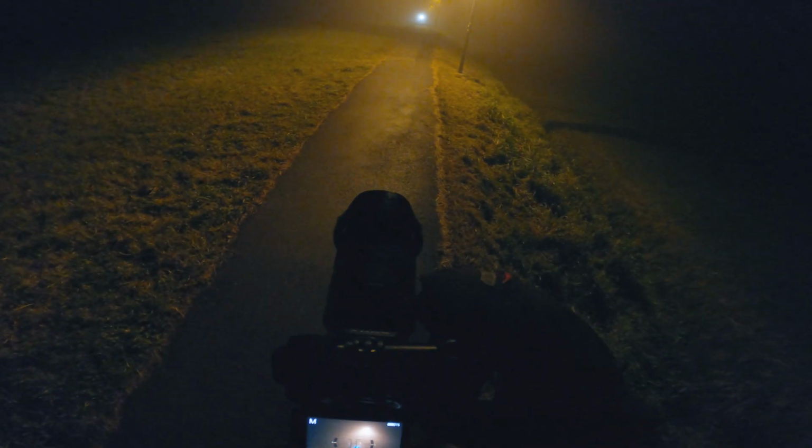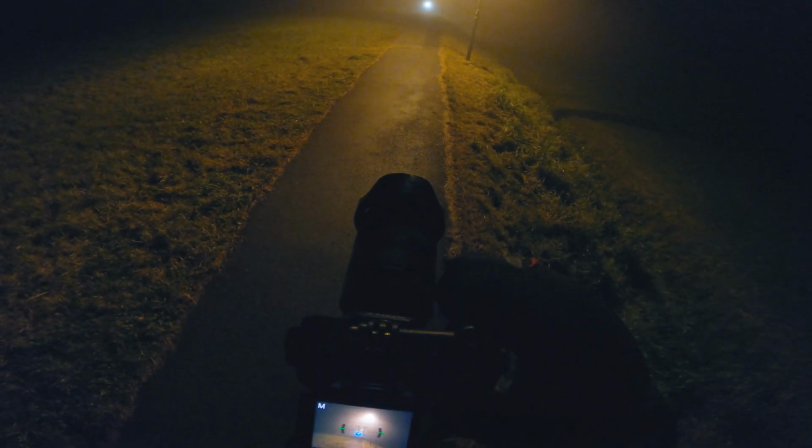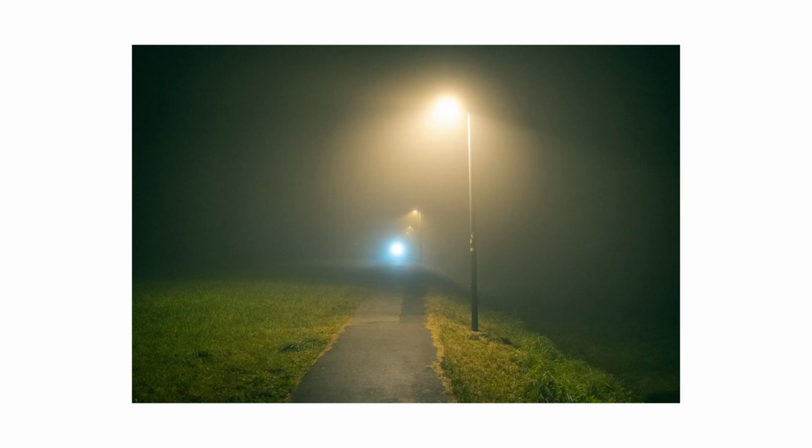Then I headed down a small road which led across a field. As I was walking, a cyclist was coming my way and I quickly set up a shot with the hopes to capture the scene. Here's the photo, and I think this one sadly turned out pretty boring. It's no surprise, however, seeing as I set this up pretty spontaneously.